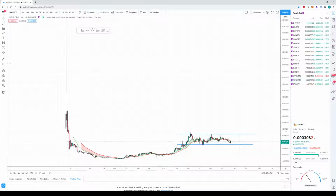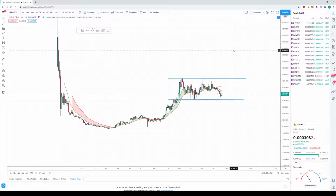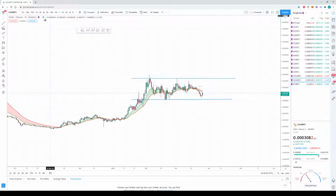Sushi mentioned a couple of weeks ago. Sushi, I was looking for inverse head and shoulders. That did not happen. So this is what I was looking for. Head and shoulders. I was looking for it to break this horizontal line, and the minute the price closed below this left shoulder, this level, this negates this chart pattern.